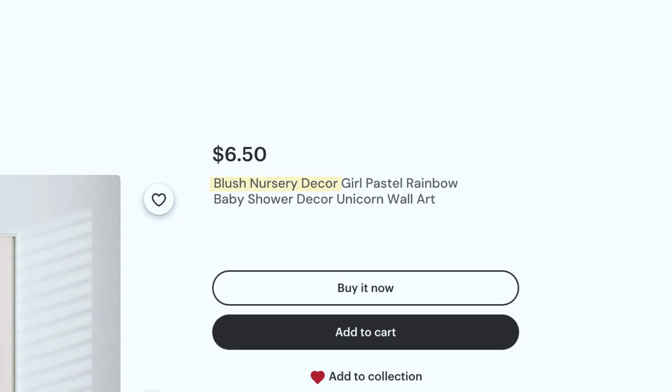And this is going to capture blush nursery decor, girl pastel rainbow baby shower decor, unicorn wall art. So we have all unique long tail keywords here.